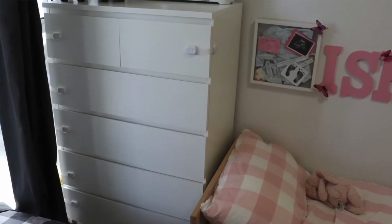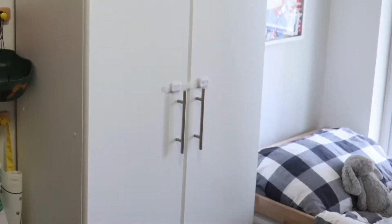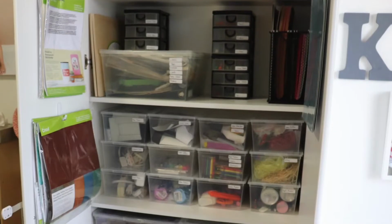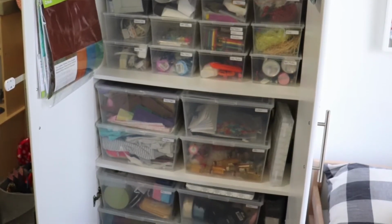We use the chest of drawers to store things like baby wipes, towels, and other home goods. We actually don't even use it for Kian and Isha's stuff. This large cabinet is for all sorts of supplies like paper, craft supplies, gift wrap materials, etc. Again, not really used for Kian or Isha's stuff.